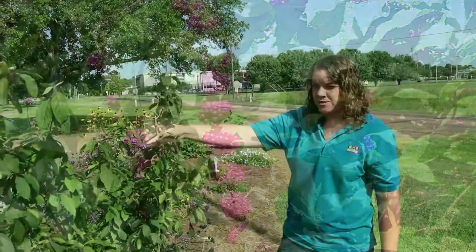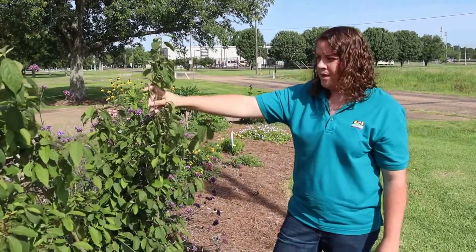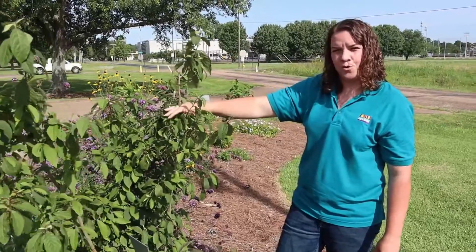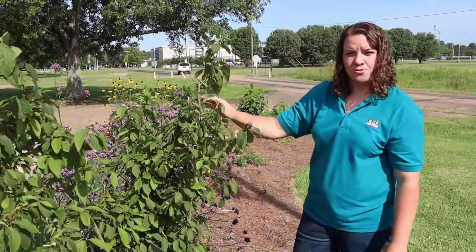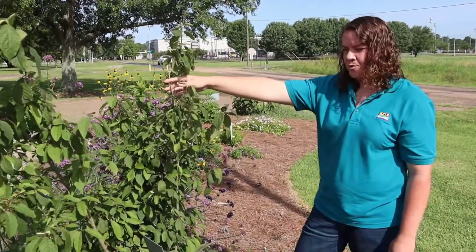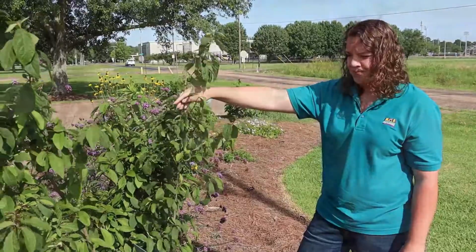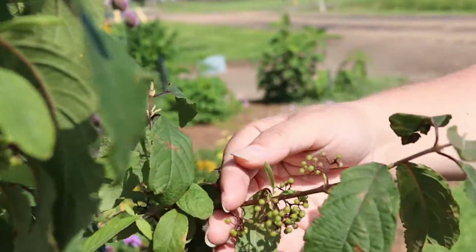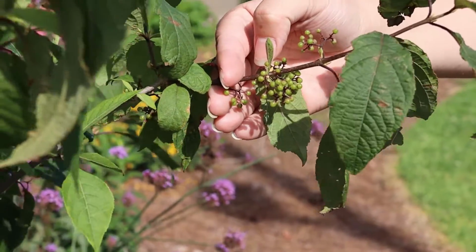This plant that we have at the station is starting to get a little bit tall. So I will go in late winter, early spring next year, and I will prune this plant to bring it back down to a more manageable size so it fits closer with the other native plants here in this demonstration garden. The plant's low maintenance needs is one of the reasons that I really enjoy this native American Beautyberry.